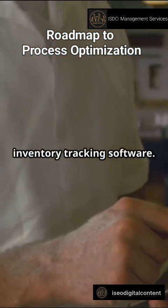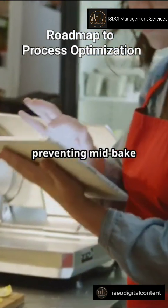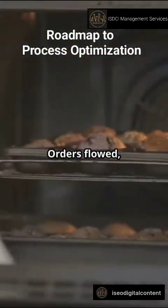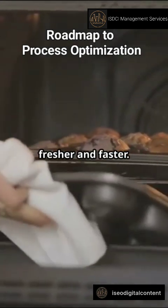Mercy brought in inventory tracking software. "Oh, thank goodness," Hannah grinned. The app predicted their needs, preventing mid-bake egg hunts. Step 4, tasting the results. Orders flowed, ovens operated like clockwork, and customers got their pastries fresher and faster.